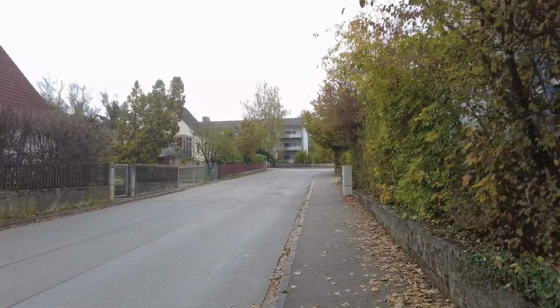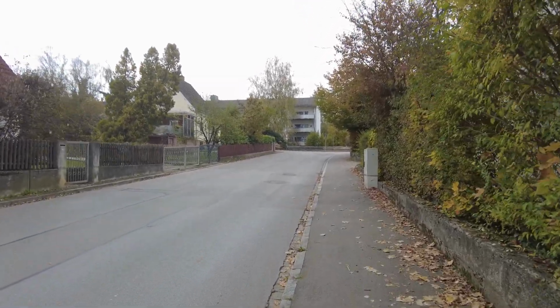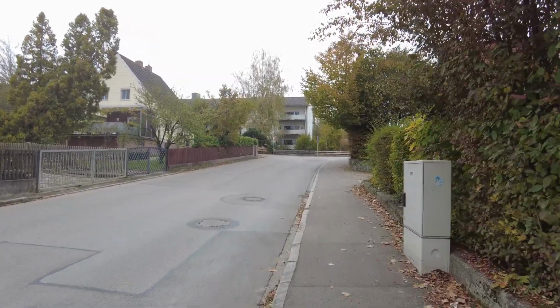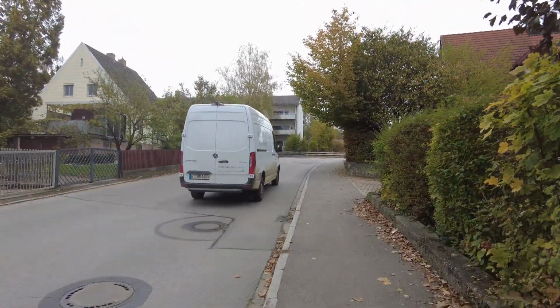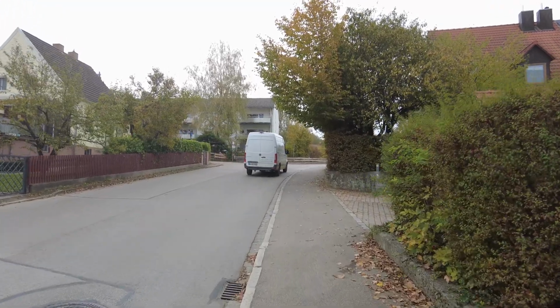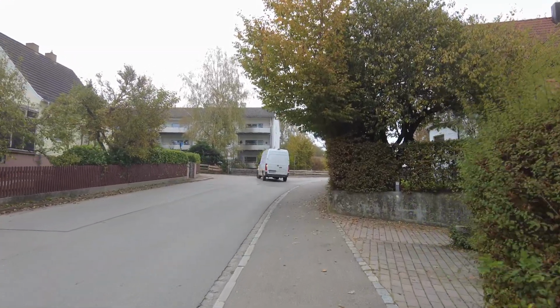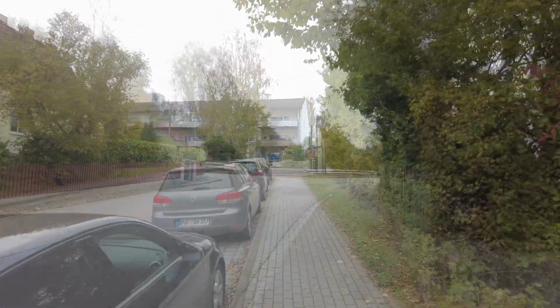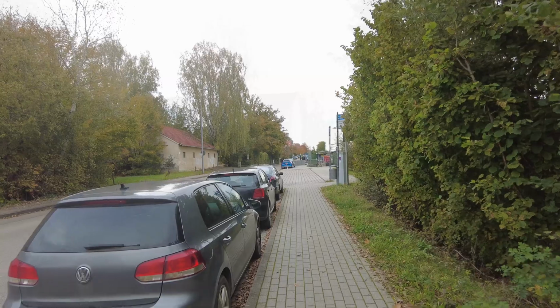More fall colors here on the right. Through this residential area, and oh, look out. That was a close call. Yeah, he really didn't care. Just went on. Whatever. Anyway, I just went on and finally reached the rear side of the station.